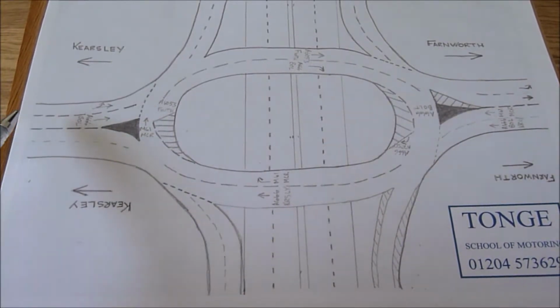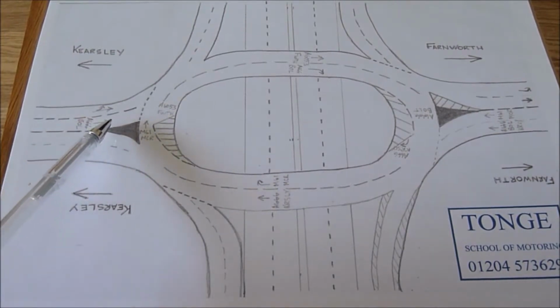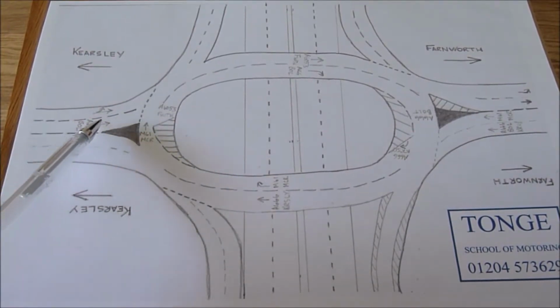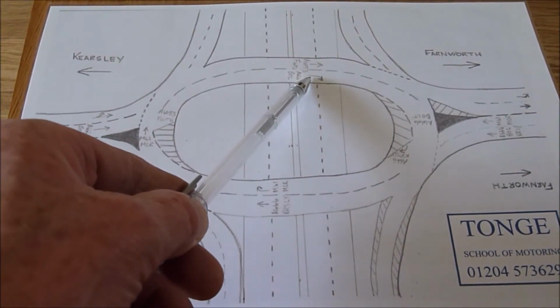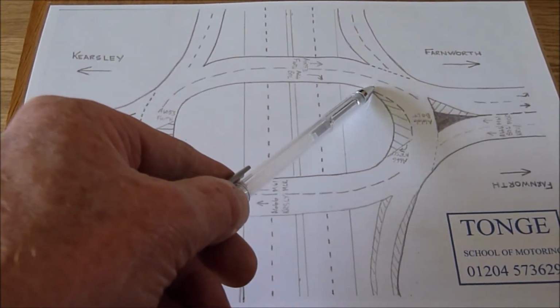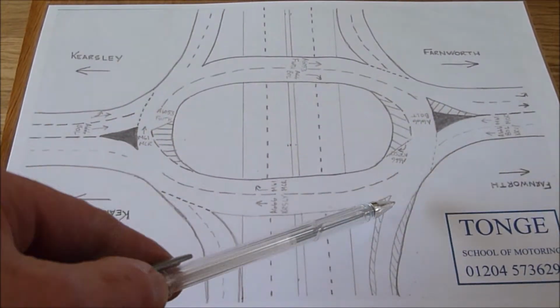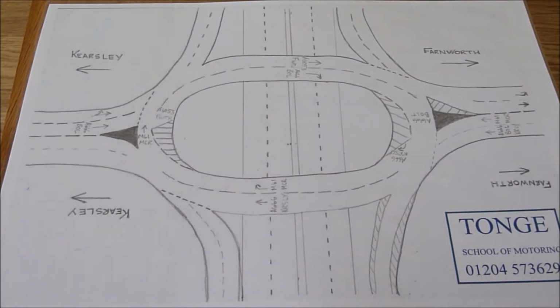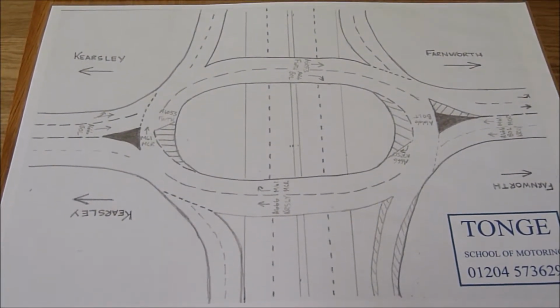Drivers coming from Kearsley going towards Bolton, again approaching in the right hand lane, and it's a dedicated lane for Bolton. Into this lane here, it says A666 Bolton on the road surface here, and again the markings here send their vehicles straight out into the lane, ready to come on to the slip road to join the A666 towards Bolton.